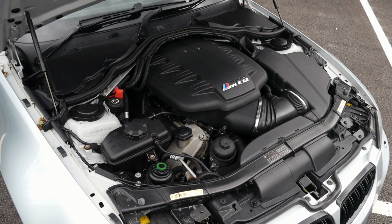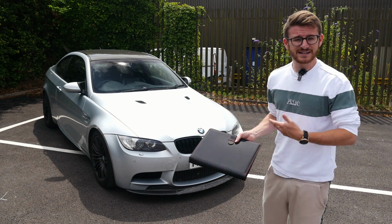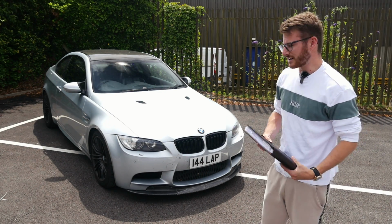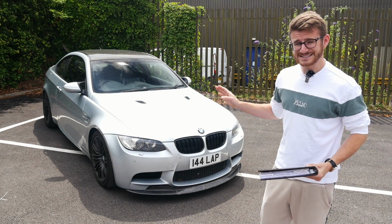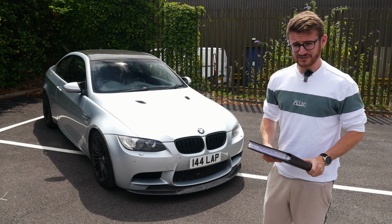But this is a car I've now owned for a little over a year and a couple of months, I believe. And its job for me really is just a daily driver, the car that I go to when I need to do a journey. I've done a lot of miles in it, I think 22,000 miles now in a little over a year, as I mentioned, so a lot of expense has gone into it.